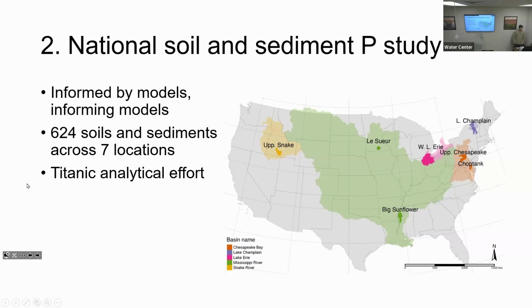The second bit I wanted to talk about from the Legacy P project is this national study of soils and sediments. Across the 7 different sites, all the teams collected a total of 624 soils and sediments, from various different fields and catchments. That's roughly 80, 90 samples typically across each of the sites.